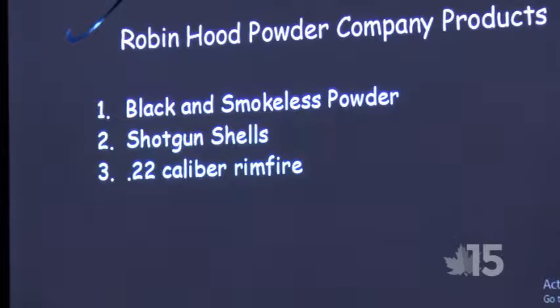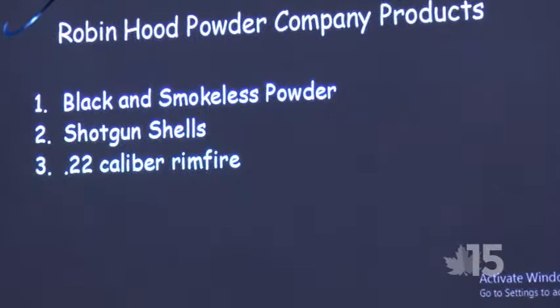But around the turn of the century, most people that did a lot of hunting reloaded their own cartridges. But everybody was used to measuring the powder out by what's called bulk, by its volume rather than its weight. And smokeless powder is a lot denser than black powder, and it actually explodes in a slightly different way. I'm not going to get into the weeds on that.